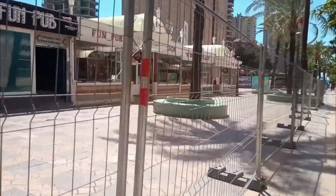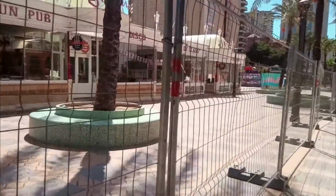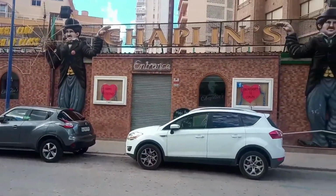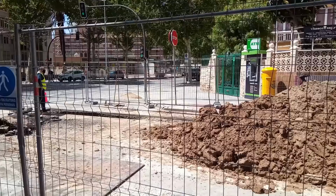Also, the pedestrian area will be extended, so not only will you be able to walk through the square freely as you have done many times before, but now the road outside Chaplin's will be paved too, all the way down to the Avenida Mediterraneo, which is the main road with all the shops on.